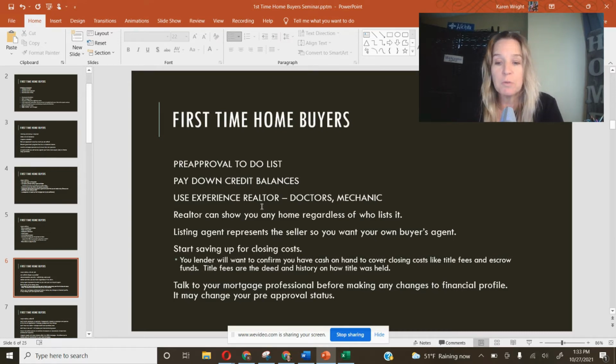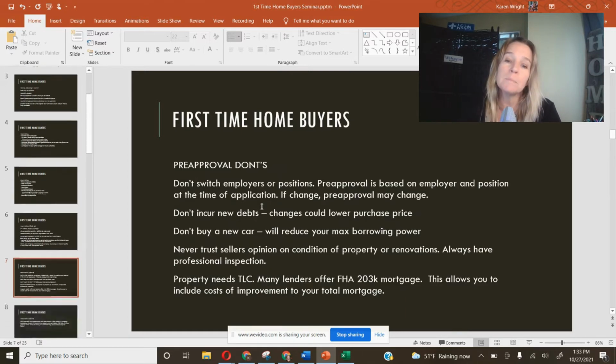Next, talk to your mortgage professional before making any changes to your financial profile. It may change your pre-approval status. And that leads us straight into what not to do. Anything you do while you're under contract, or after you've got the pre-qualification or pre-approval letter, can change your purchasing power.